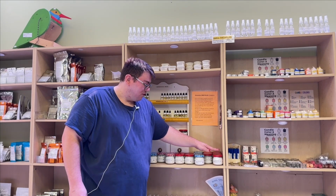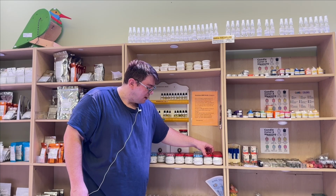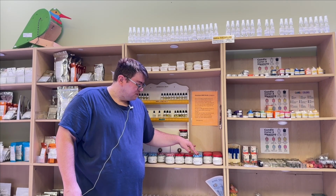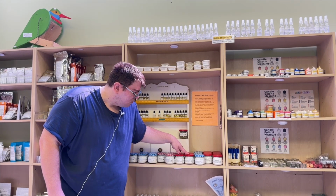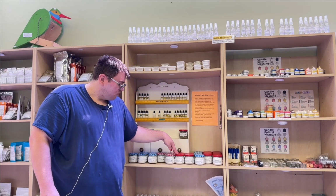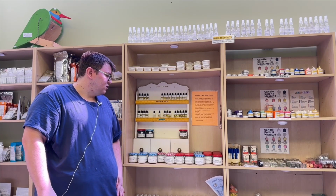So we have one for if you need to relax, when your kids are stressing you out, you go bath. And we have ones for when you have sore muscles. Ones that help you sleep. This one helps with stress. This one with colds and flu. Then one helps to clear the mind when you're thinking too much.